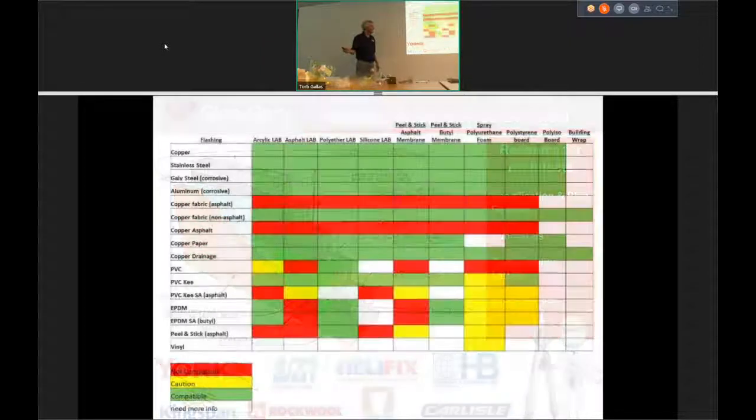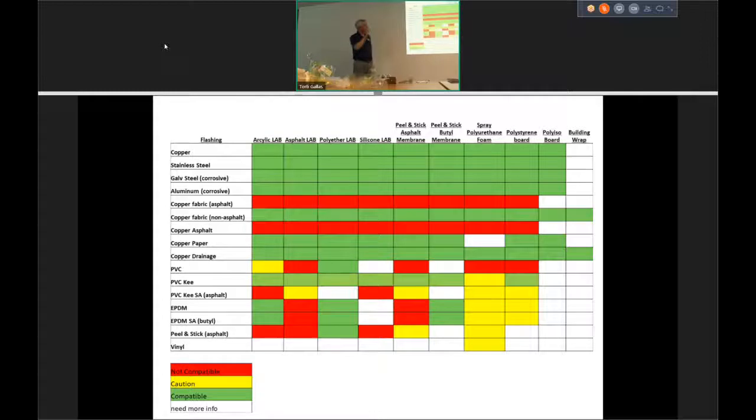Ben, I've got one more slide I want to show. This is preliminary. It's not done, but this is the chart that we're doing for our committee at the Air Barrier Association. Across the top, LAB means liquid applied barriers, so different types of liquid applied barriers and different types of flashings.